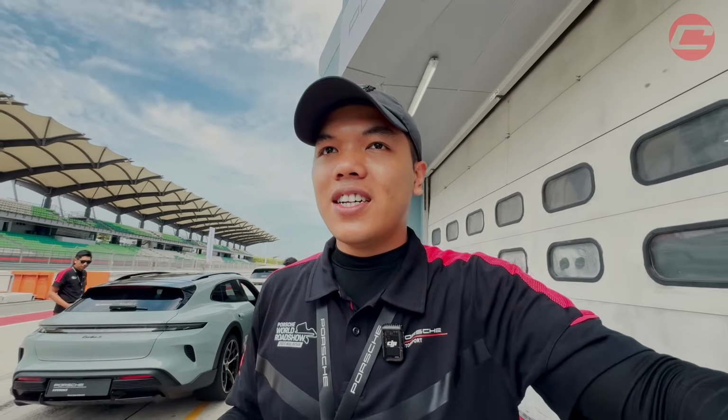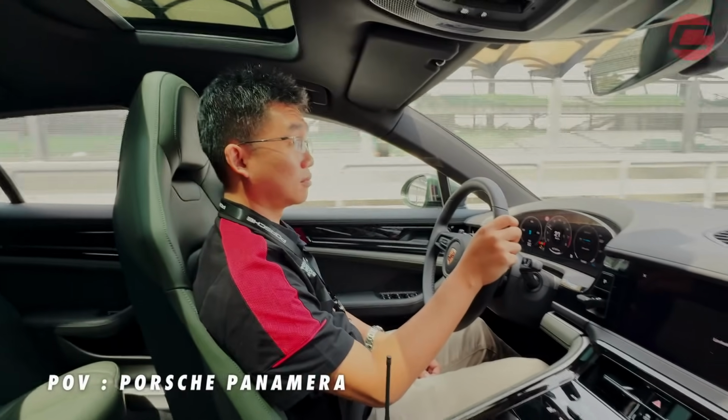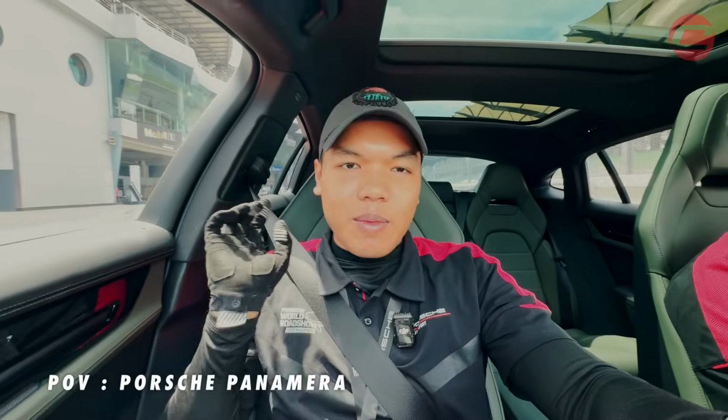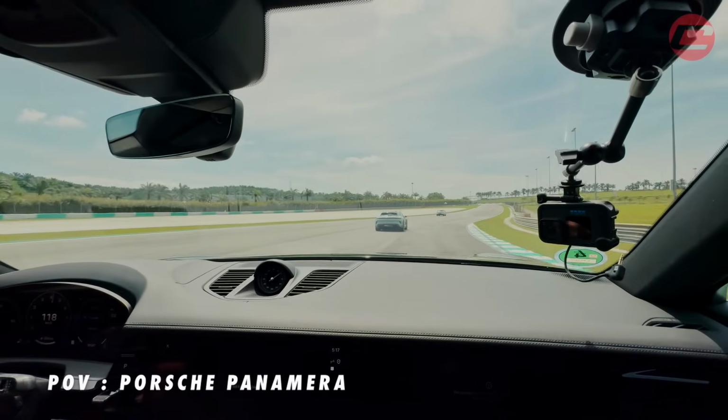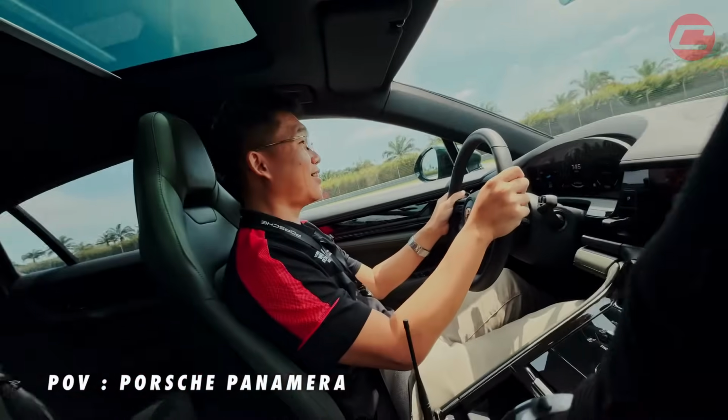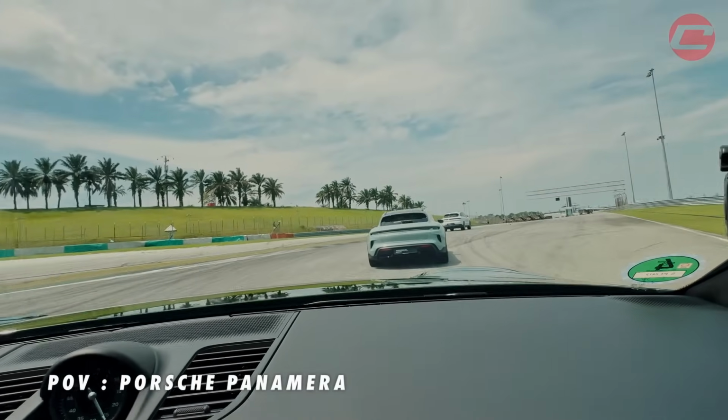So let's go. Kita sekarang dalam Panamera. And my friend is going to be driving first. And then after this it's going to be me. Kita orang akan macam biasa pusing the lap, get a feel of the car dynamics and all that. Right, even me. So you target Porsche crash. Oh, look at the way the bike unfolding. Good. Like the apex.